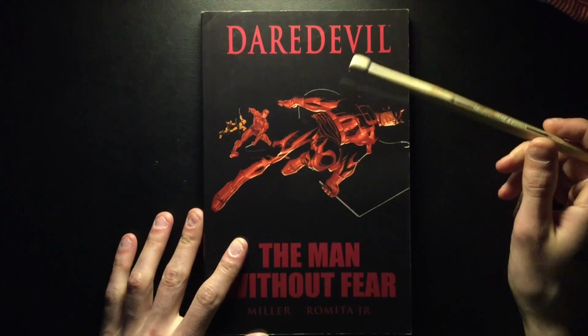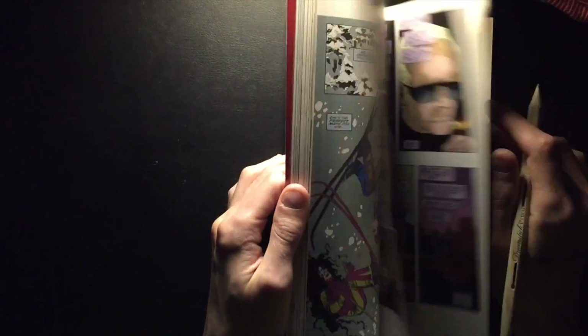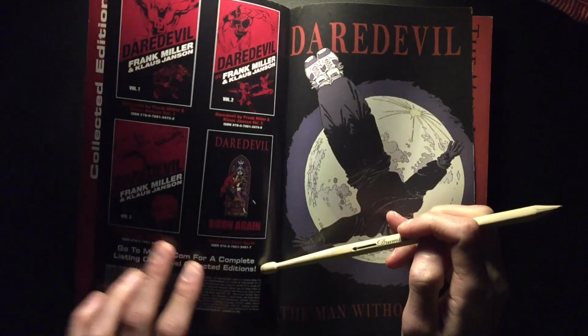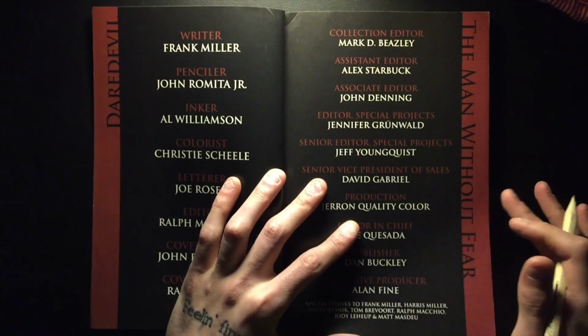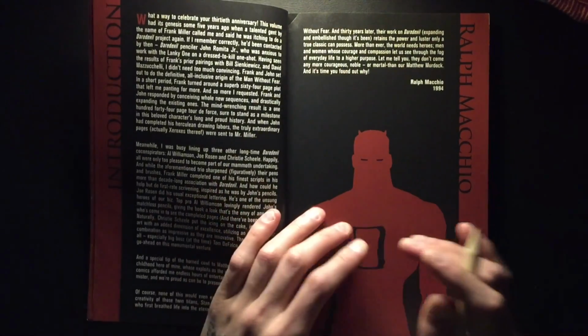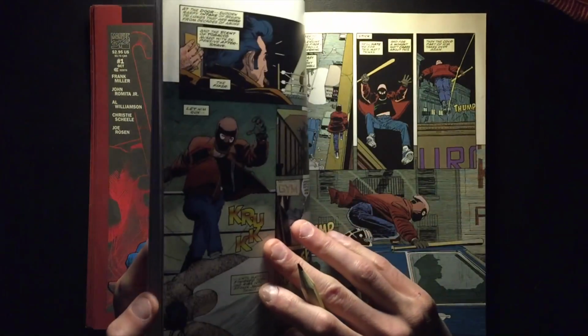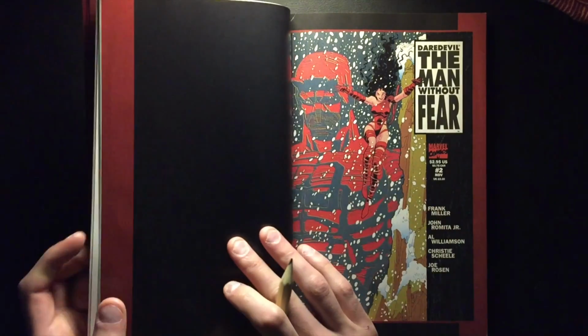Next we're gonna have some Daredevil. Let's start with old and then go to new. Daredevil, The Man Without Fear by Frank Miller and John Romita Jr. One of the most classic comic book stories ever. Frank Miller said he wanted to make the Daredevil Bible, and that's what he did with this. And it's a retelling of his origin, but it's just so perfectly done. It's amazing, and it is also the introduction to Elektra by Frank Miller, who created Elektra.